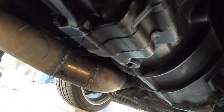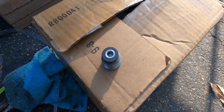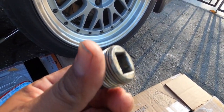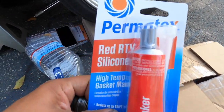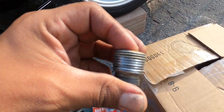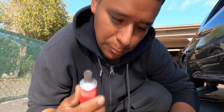That's gonna be exciting. I did end up buying some red RTV just to seal up the bolt. It was dripping just a bit, so I don't know if that's why I only had 3 quarts in there, but I'm gonna be adding this red RTV to just secure the oil a little bit better. Just a little bit of ketchup, boys.